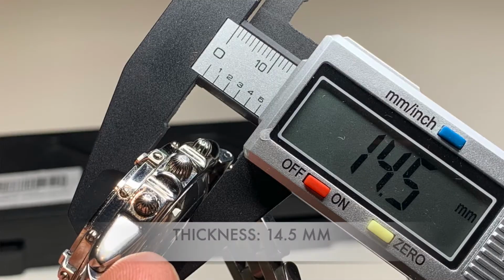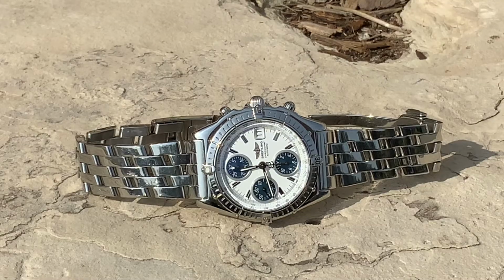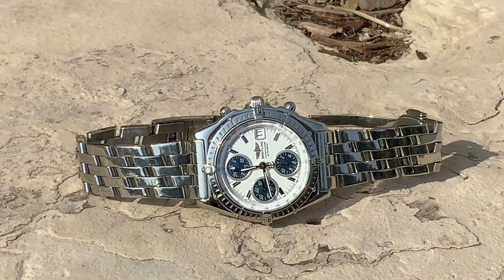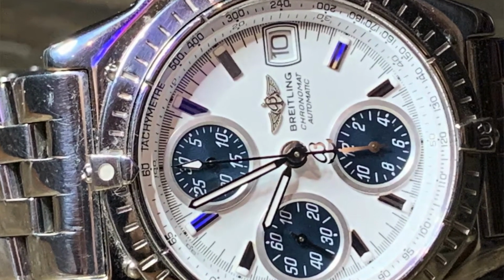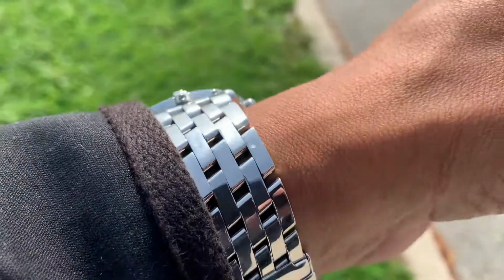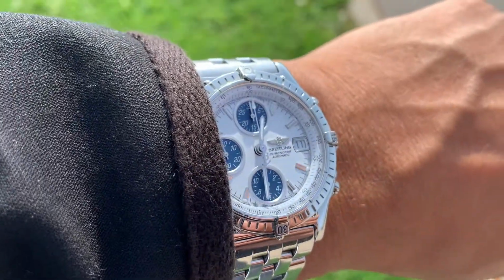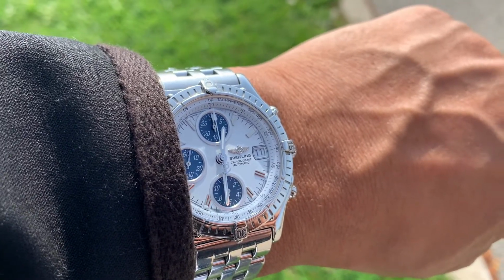We have a modest thickness of 14.5 millimeters with a screw down case back and of course a domed beautiful sapphire crystal. Personally, I have big hands and the small pushers and the crown are a little sensitive for me to grab. But hey, to each his own. Still a remarkable timepiece. Now, one of the things I love about this piece, especially considering it has that polished stainless steel, that traditional Breitling look, it has a touch of sportiness to it, especially with that chronograph complication.